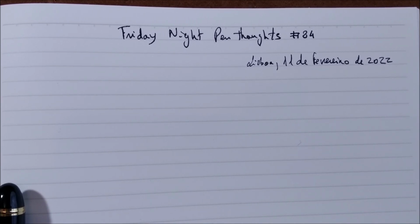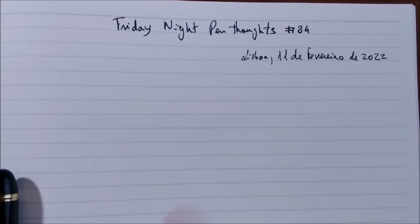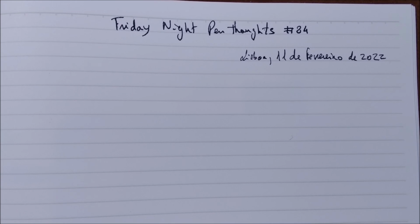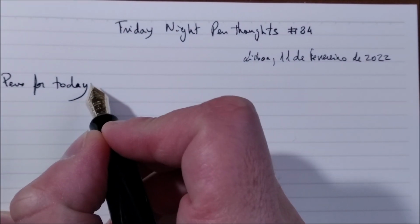Welcome to another Friday Night Pen Thoughts. I've only been able to record one of these per month lately. Sorry about that, but it's hard having enough time to make more. So let's start showing what we have here today. First thing that I want to show you is the pens for today.